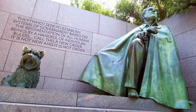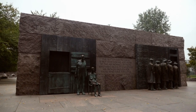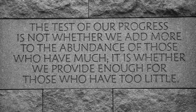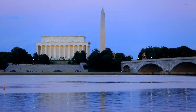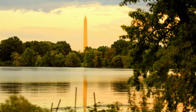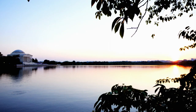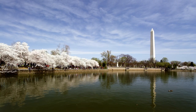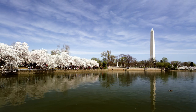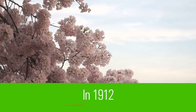If you go inside his memorial, you'll notice that it's divided into 4 outdoor sections, where you can see some impressive murals representing different historical periods during FDR's presidency. And when you finish admiring the art, check out the view. The FDR Memorial is the perfect place to look out at Tidal Basin, a partially man-made reservoir flowing from the Potomac River. The basin is beautiful to look at, especially thanks to the bright pink cherry blossom trees that bloom here every spring. These gorgeous trees were a gift from the mayor of Tokyo in 1912.